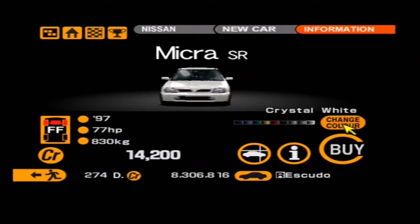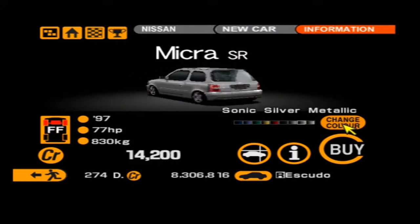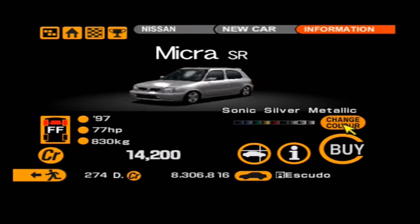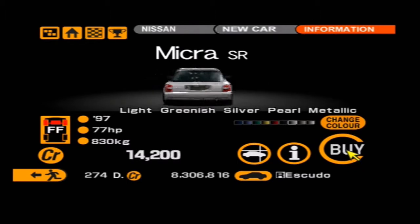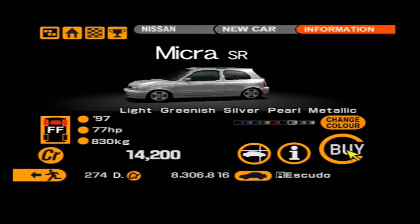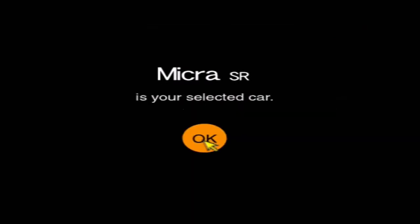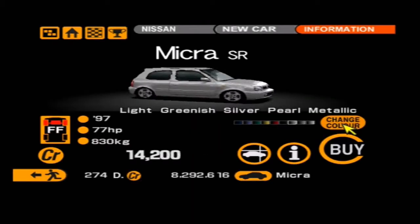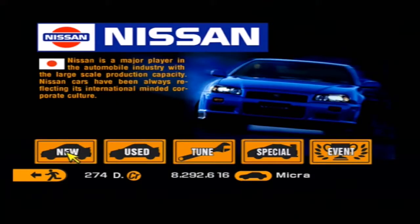Now, those of you who've been watching this series for a very long time know we already have a Nissan Micra. However, I've decided to buy the 97 model just to add some variety to the show. Anyway, I'm going to buy it in this light greenish silver pearl metallic. Sure, why not? Let's buy that. There we go. All right. I am going to go ahead and just do a couple of modifications to this vehicle. I will see you people in a second.